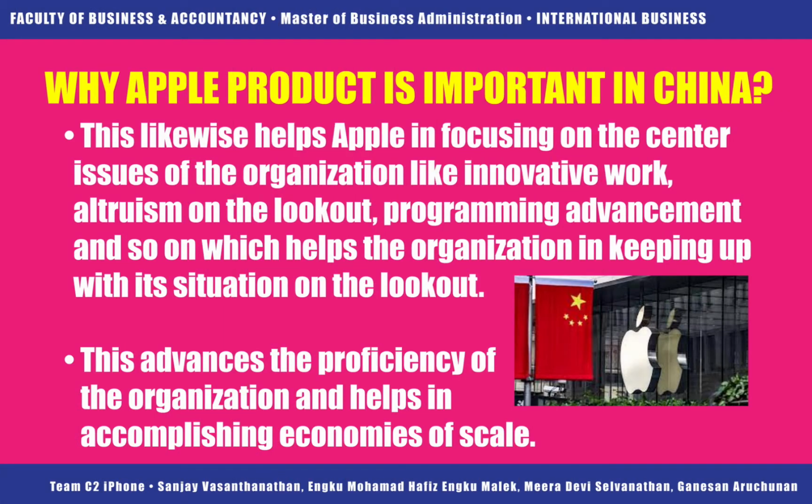Now moving to the third and final slide for my first question, on the benefits of Apple outsourcing to foreign companies, particularly China, which is why the Apple product is important in China. Most people around the world have been wondering why they always choose China. Like I just explained in the earlier slides, first of all, cut costs. Because when we are doing any business, the main thing we want to do is to make money.